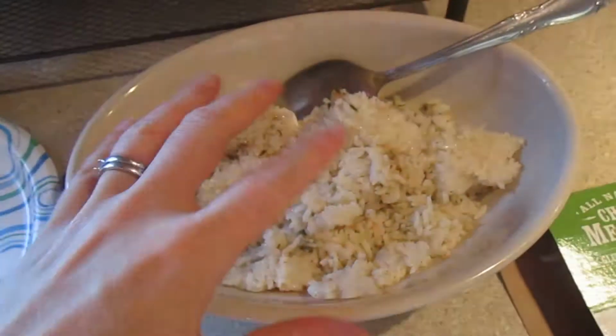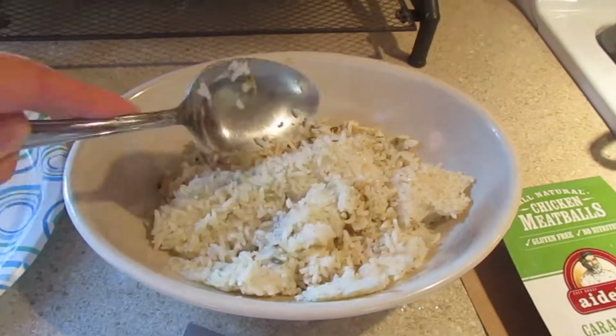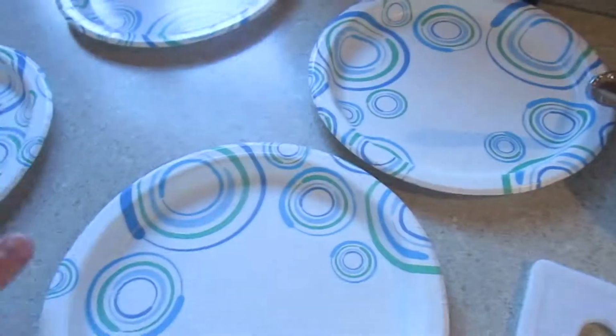So we're gonna take the leftover rice that we've been eating out of all week. I make a big batch usually at some point in the week. This is what's left. I'm gonna put it on 4 plates.